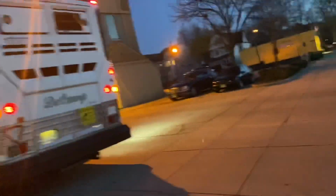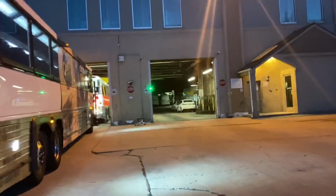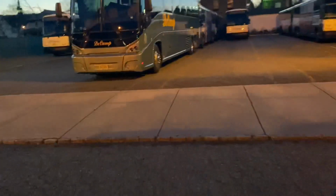But this is the bus terminal here in Montclair. This is where the bus depot is. So this is where basically all the commuter buses go in Montclair. There's some older ones over here, right across the street, as you can see.